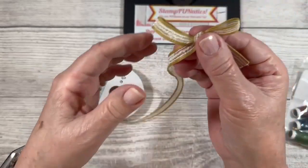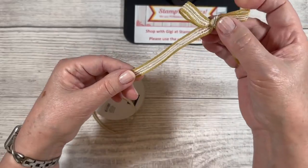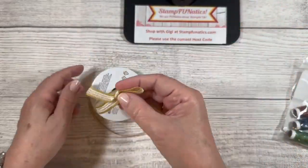So I got some of this because it reminds me of gold. I know it says wheat, but it reminds me of a gold color for Christmas, or I can use it for my fall cards.